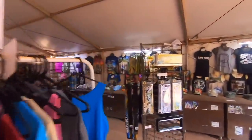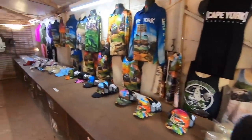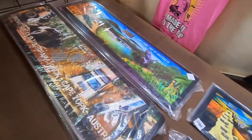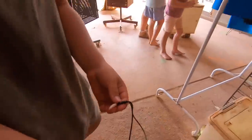I'll give you a quick look at the other stuff in here. They've got all these random Cape York shirts, singlets, hats, maps, the whole kit and caboodle. Oh, look at this, bar runners. Now that's where we're going. Alright, let's see how we go. Have we decided yet? Straight up this time. Oh, the croc tooth. That's a real croc tooth.